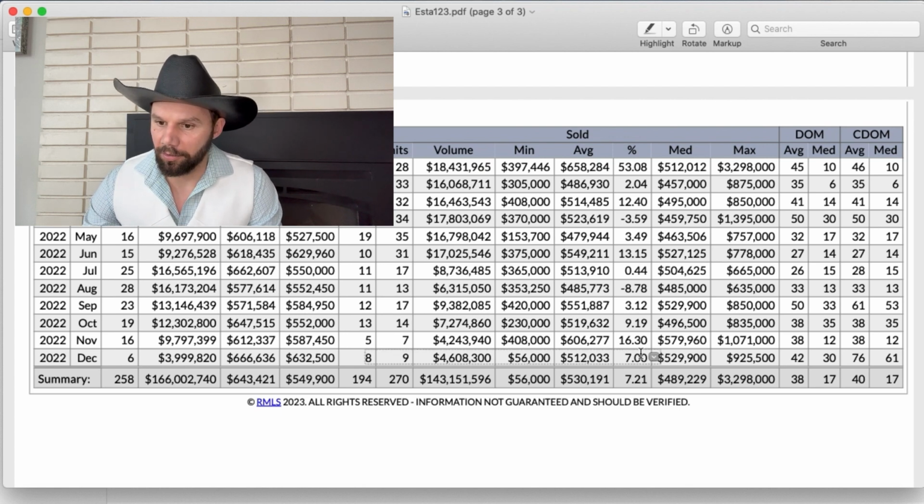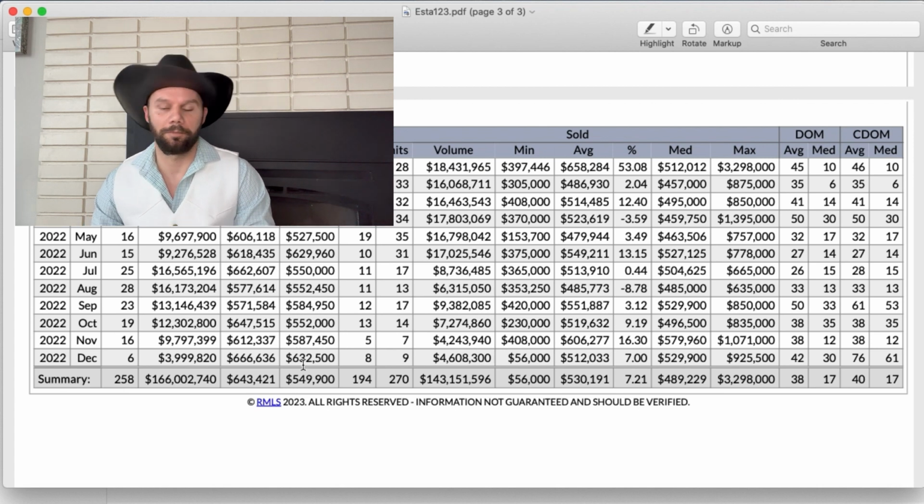It looks right here that the average sold price was $512,000. Compare that to the average list price, which was, oh God, $666,636. Uh-oh.